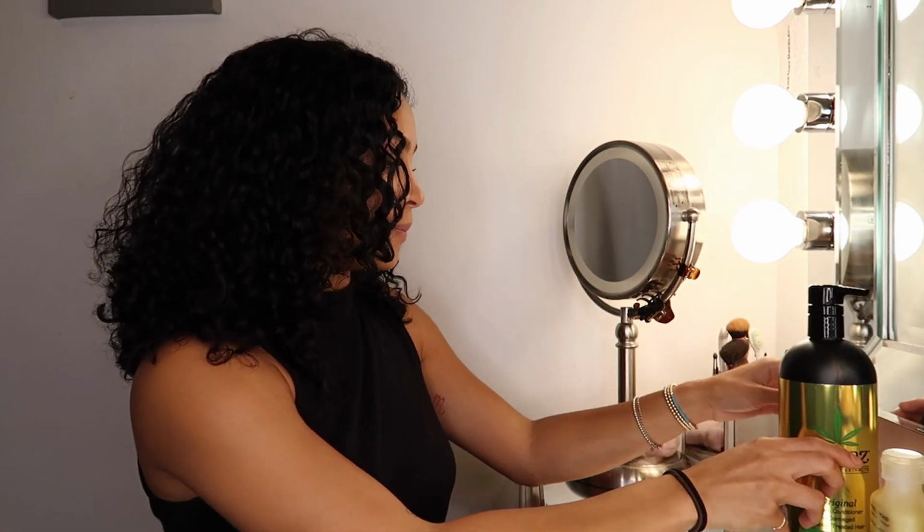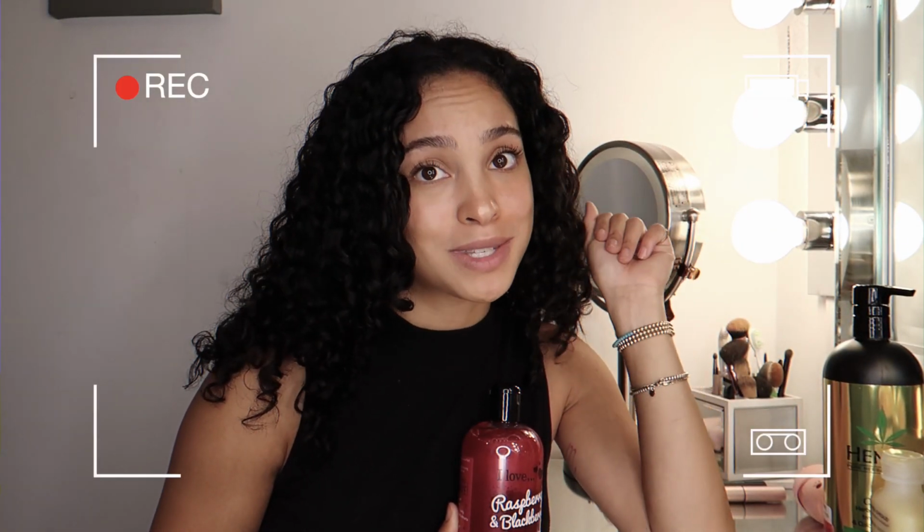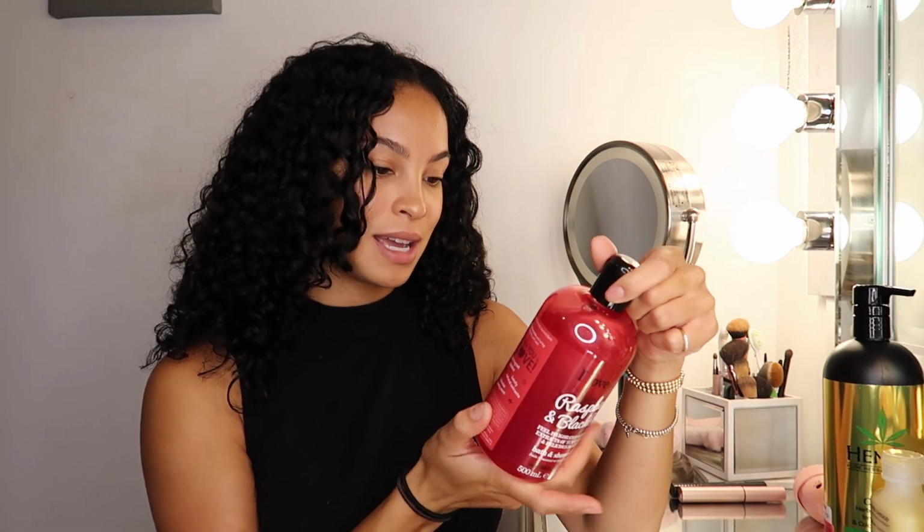Okay, so then I got, oh my gosh, you guys, this was the holy grail. I would look this up online because you're probably not gonna find it at your TJ Maxx. And if there's anything from this haul, it's this product that I need you guys to get. Because for my ladies, or men, if you like to smell like fruity amazingness, by all means, get this product. This is the I Love Raspberry and Blackberry Bath and Shower Cream. I don't even know who it's by, but it looks like this.